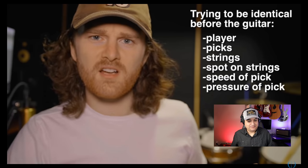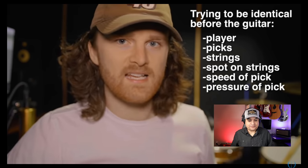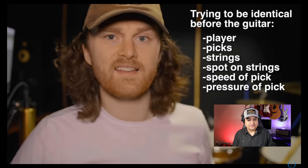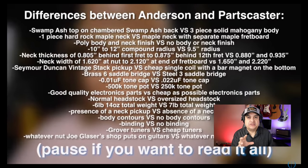And everything before the guitar, so the player, the picks, the strings, the spot on the strings where the pick hits, how hard the pick hits, how fast the pick hits, all of that is controlled as tightly as I can. So people will be critical of how he does this, but there's only so much you can do to duplicate this as a human being. So I started chipping away at it.